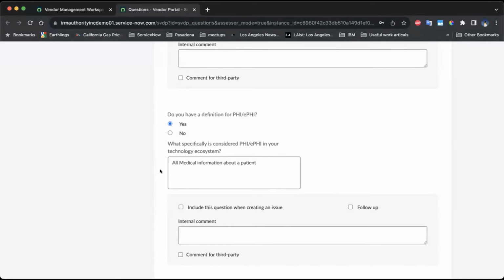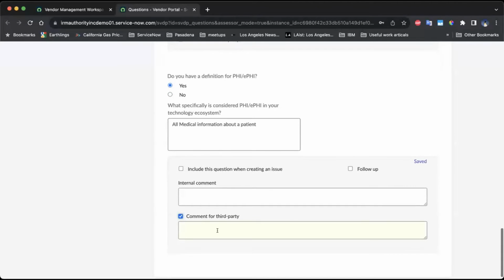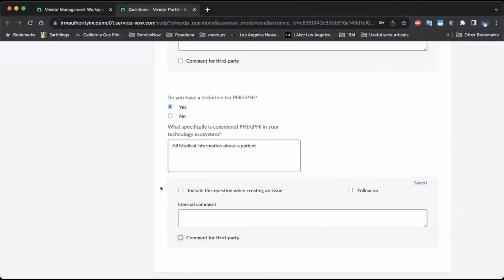We have that information here, and we give them a chance to give us an explanation of what they're asking for. And then we can also include any comments to them. If I check this comments for third party, I can include a comment to them as well and ask them any questions for this.